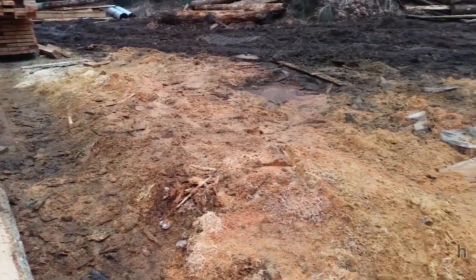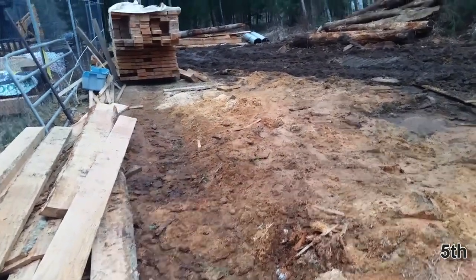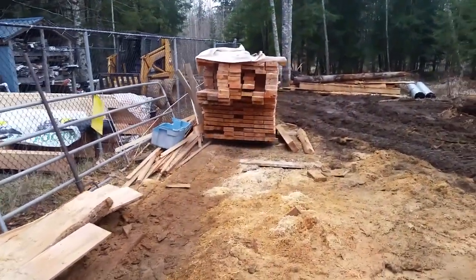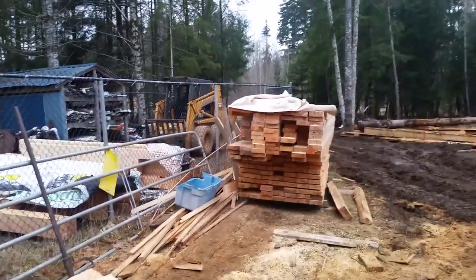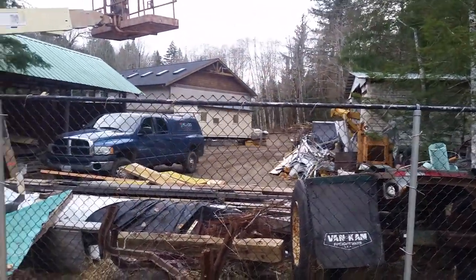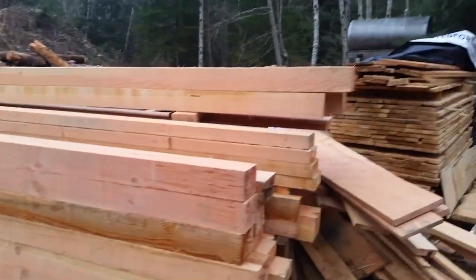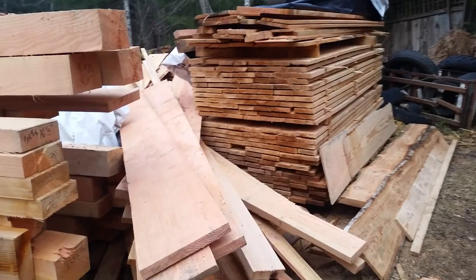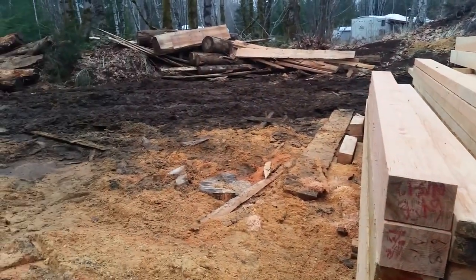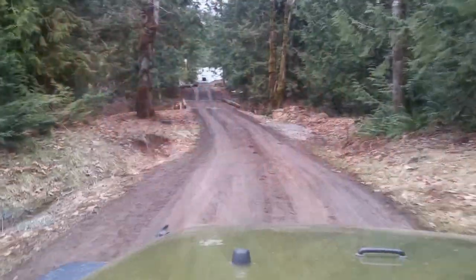Well, it's a sad day. Sawmill's gone. All that's left is a pile of sawdust, and thankfully, a whole pile of lumber. So yeah, a whole bunch there. We got 2x6 decking. We got posts and beams. Way over yonder, there's the flooring. Lots more beams, more flooring. Hopefully I got the quantities right. So yeah, it's Monday today. Let's go check out and see what happened on the other side of the creek.